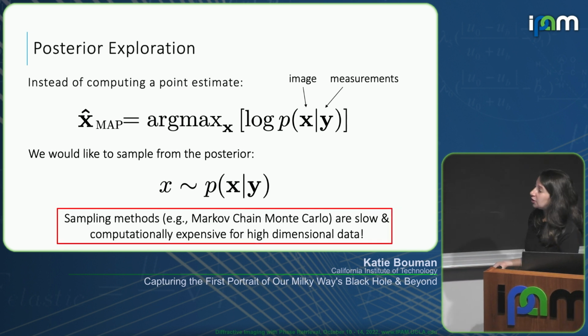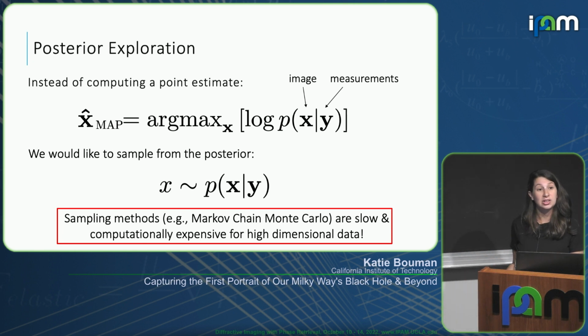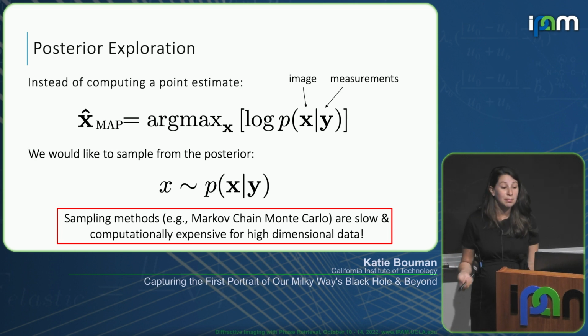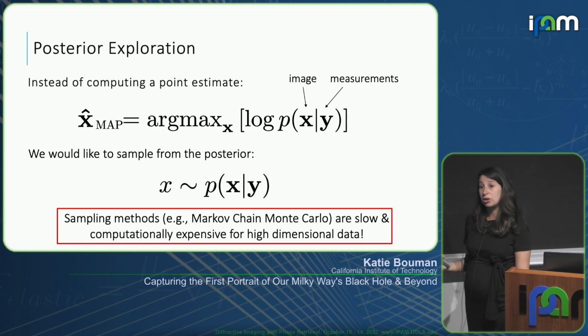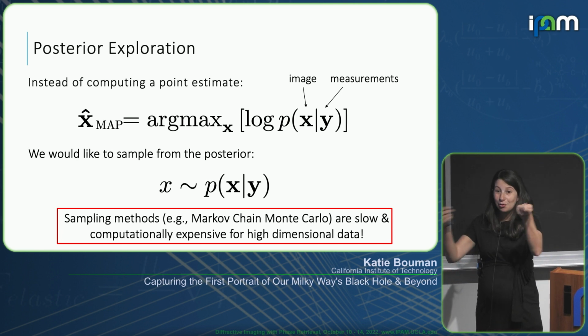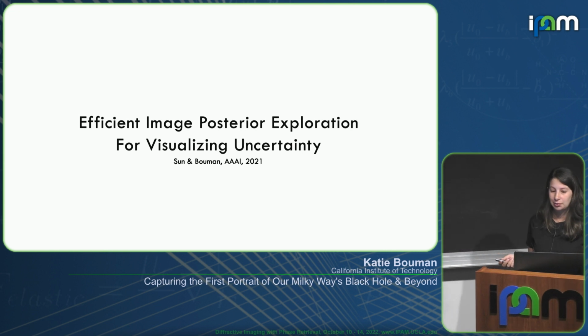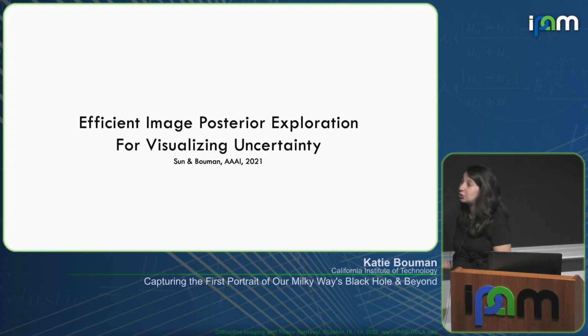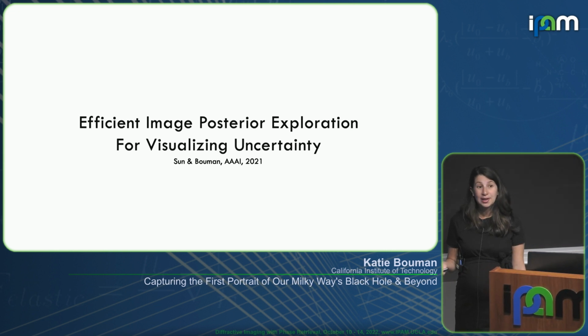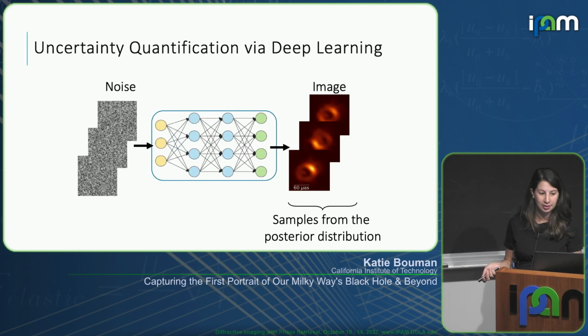And oftentimes, posterior estimation is done using some sort of sampling methods like Markov chain Monte Carlo, but this sampling and rejection method can be prohibitively slow when you're working with high-dimensional imaging problems where you're solving for the value of every pixel in an image. And so to tackle this, we've been developing methods for efficient posterior exploration by exploiting deep learning machinery for the purpose of visualizing the uncertainty.